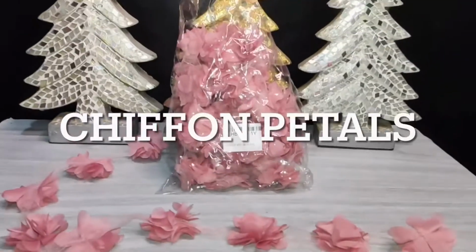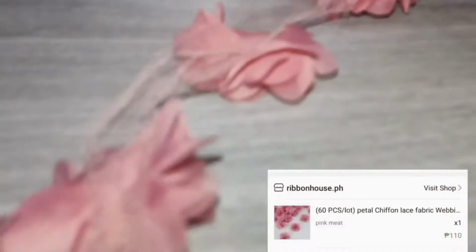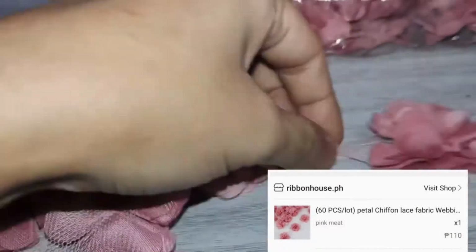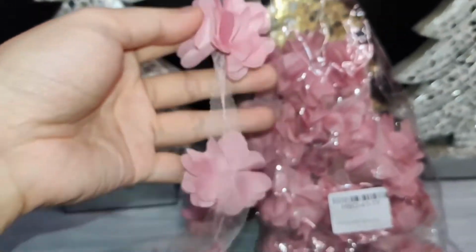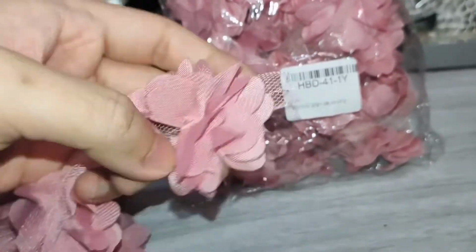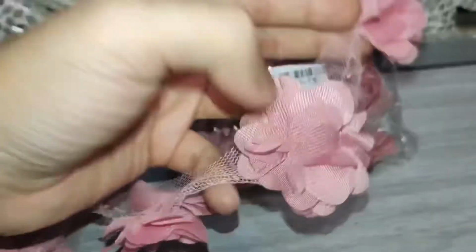The next one is the chiffon petals. This is 110 pesos for 60 pieces. They are all connected on a leash, so I thought of just wrapping it around the Christmas tree. Though unconventional, this is actually multi-purpose, so after Christmas, you can use it for your hair clips or your clothes, curtains, or wherever.